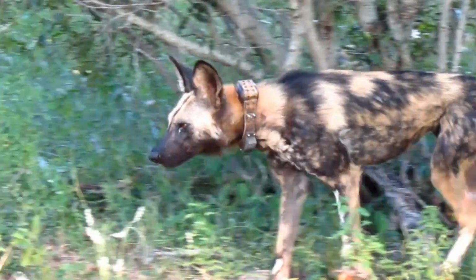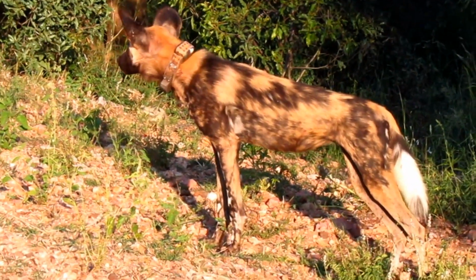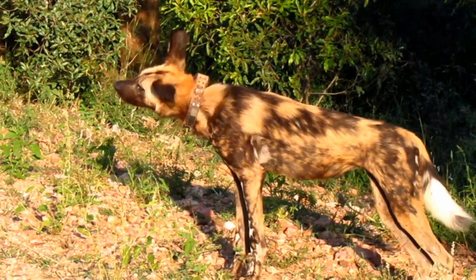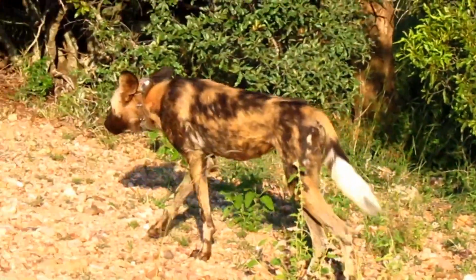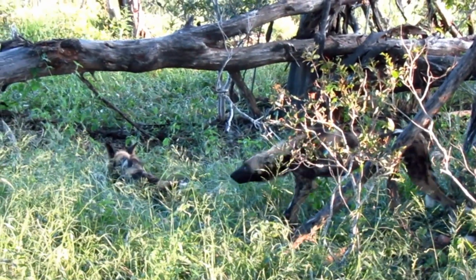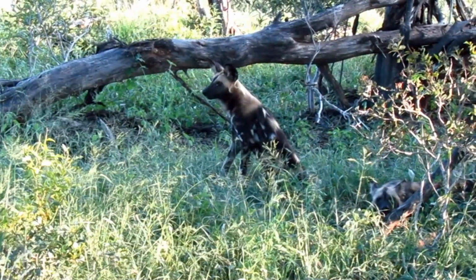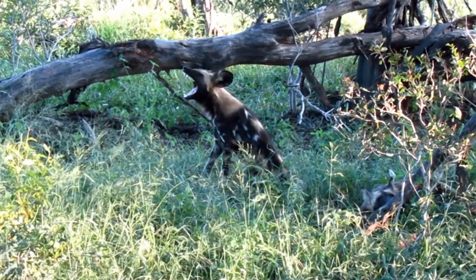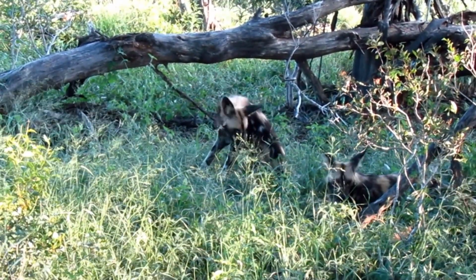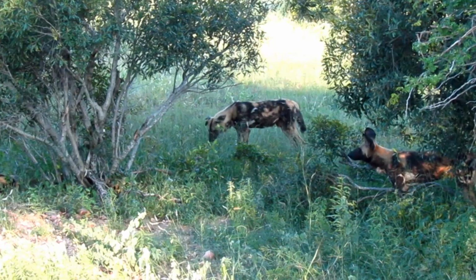And eventually the lead dog got up and walked out into the road, and quite a few of the others also got up, so we thought they were about to go on the hunt, but then they all went back to sleep again. The one standing at the back has a broken floppy ear.